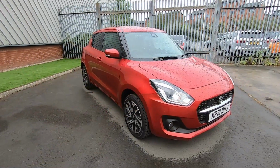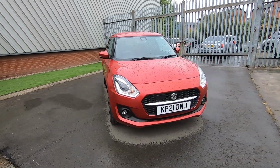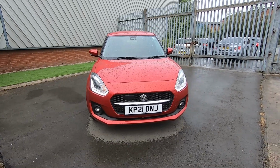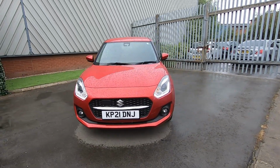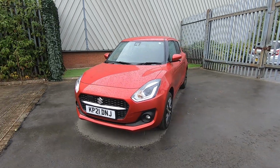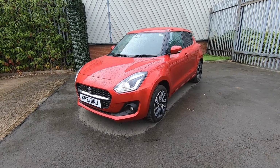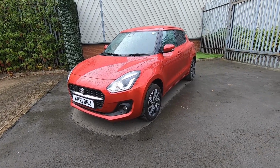So there you have it. That is our Suzuki Swift SZ5, now available. We know it's in fantastic condition, not only cosmetically but mechanically as well. We will also provide the vehicle with a service, 12-month advisory, free MOT and a 1-year warranty before leaving.